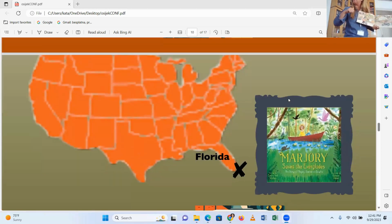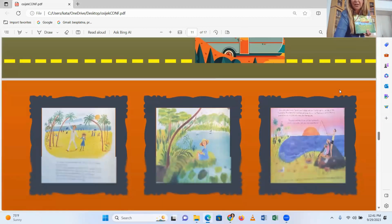I take us now to Florida, to Southern Florida. This is nonfiction. This is Marjorie Saves the Everglades. And this is about one of the environmental activists who stopped production, as there were so many people developing the Everglades area in the early 20th century. And she was a person who advocated for stopping that, to save the Everglades.